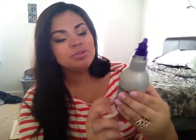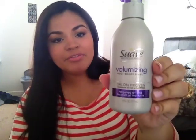Also, I like my hair to be big. I don't really like flat hair because it's not cute on me. I like my hair to have some type of volume at all times if I'm wearing it down. When I'm blow drying my hair, if I do use a root booster, this is the one that I use. It is by Sebastian, and it's volumizing root boost spray, salon proven to volumize as well as Matrix, it says. Targeted lift and support at the roots.